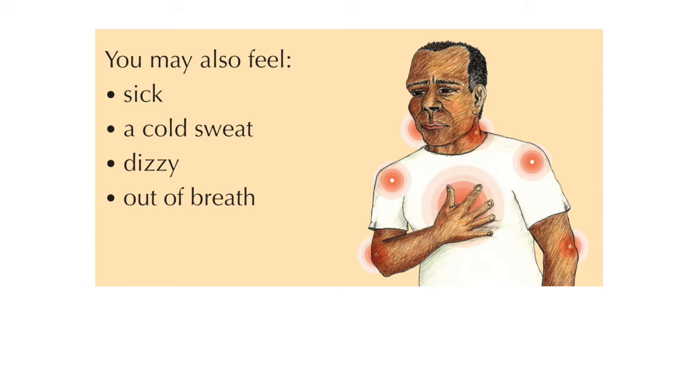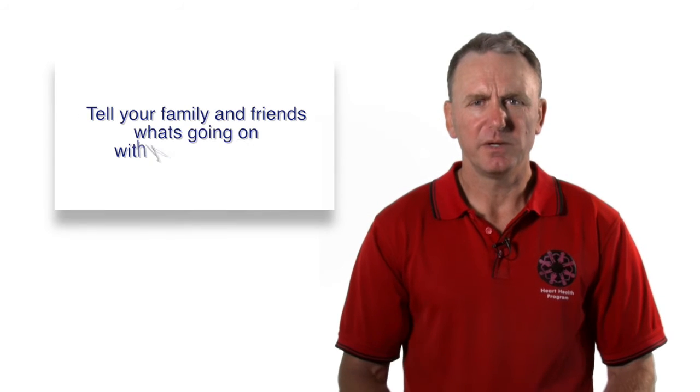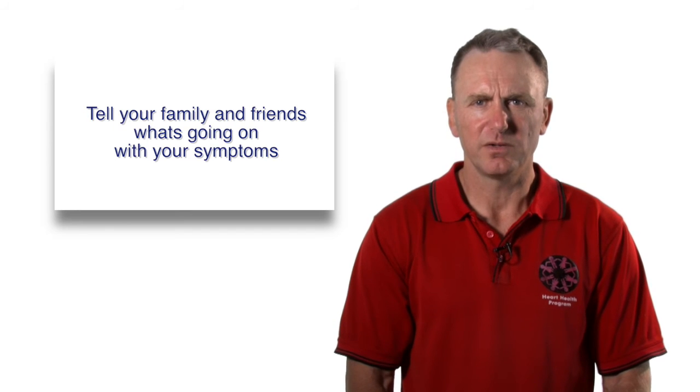So it's important to ring 000 and get an ambulance to your house, or wherever you are, as quickly as possible. It's important that we get into hospital quickly. We listen to our family and friends, and it's important that you tell your family and friends what's going on with your symptoms so that they can then support you.